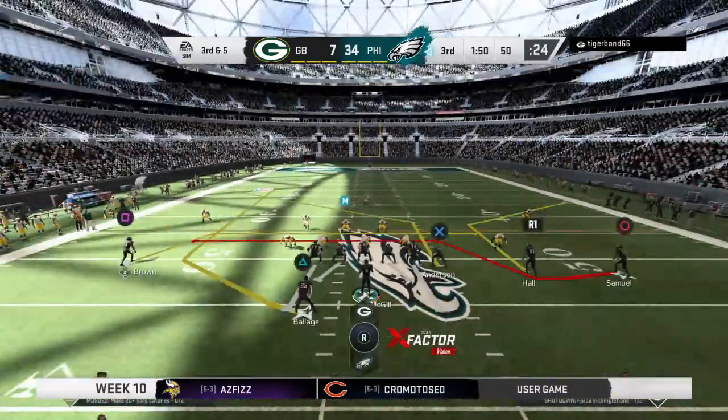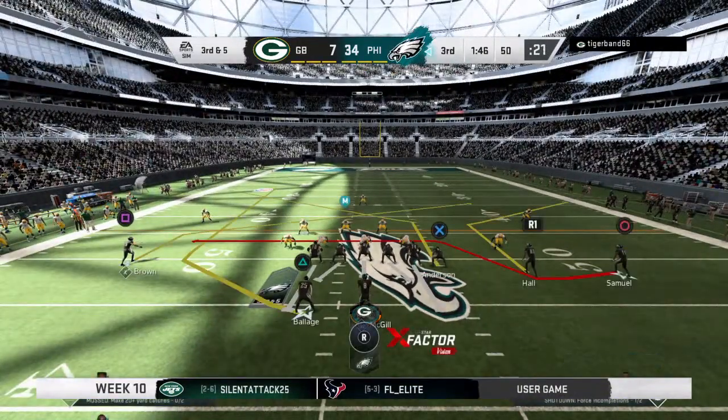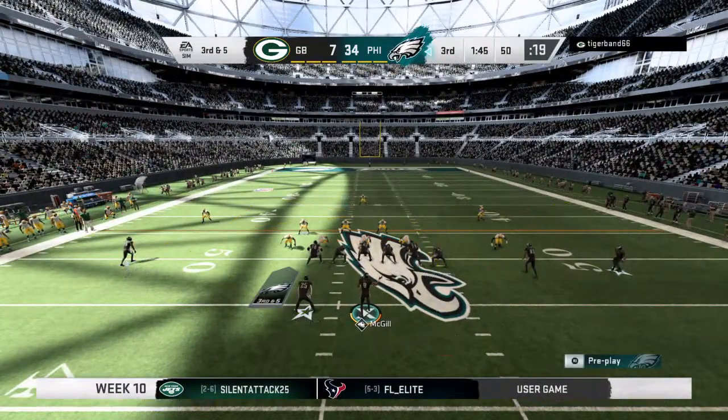Let's go now. 60 out low. 58 right there. Delta, Delta. And 58 is a mic. On the ball.